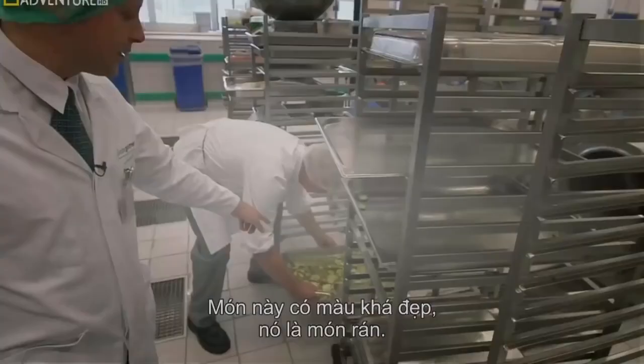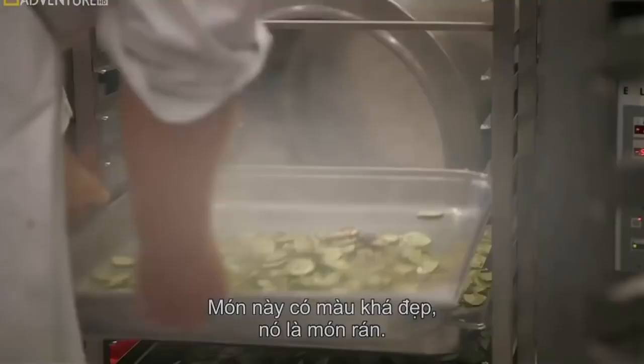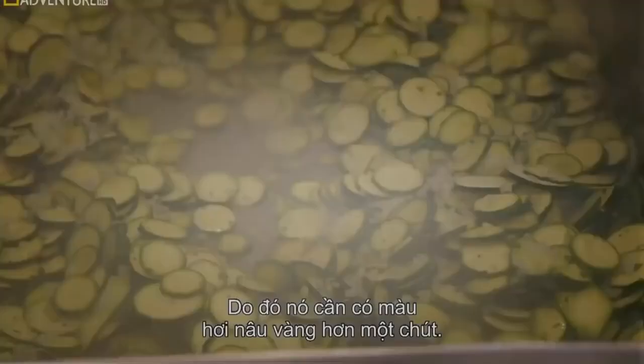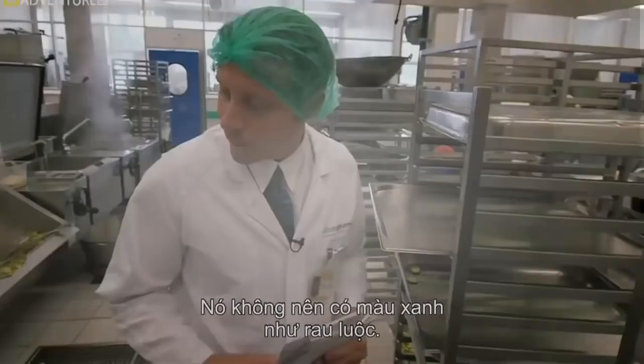Now you see here, this is a nice color. Actually, it's salted. That means that it needs to be a little bit golden brown. It shouldn't be only green like a vegetable that you cook in the water.